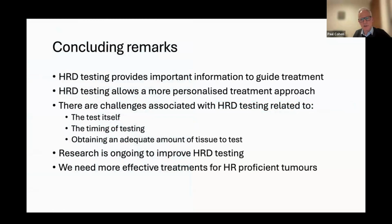HRD testing provides very important information for clinicians to guide treatment. It allows a more personalized treatment approach, but there are some challenges associated with HRD testing that relate to the test itself, the timing of testing, and obtaining an adequate amount of tissue to do the test. Research is ongoing currently to improve HRD testing.